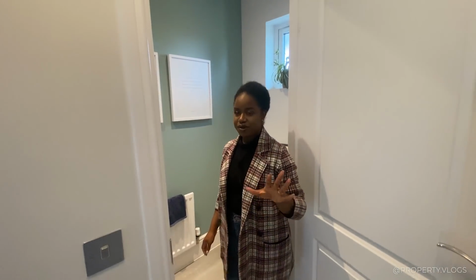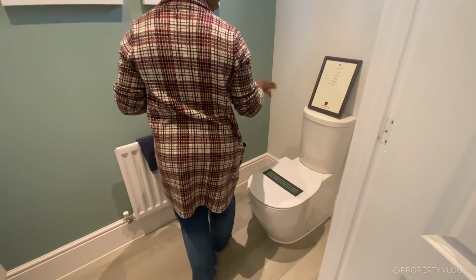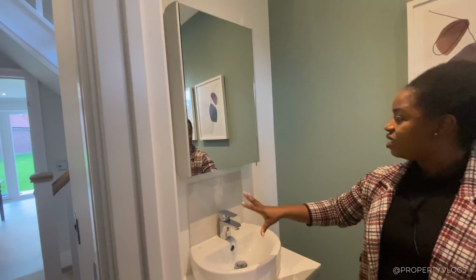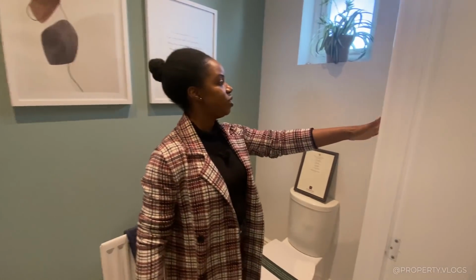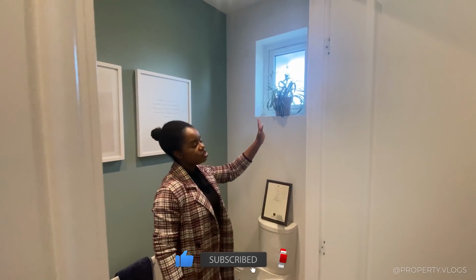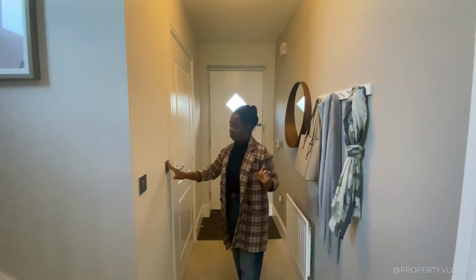It's very, very modern. So coming into this space, I'm really digging the fact that we've got a toilet, a radiator and a floating vanity with an Ideal Standard sink and an opportunity for a little mirror above. We've got our consumer unit here, which is very convenient by the front door in case anyone needs to service anything. And then we've got a window, frosted for privacy, bringing in lots of natural light. So, let's go back into the hallway.